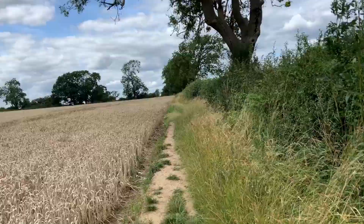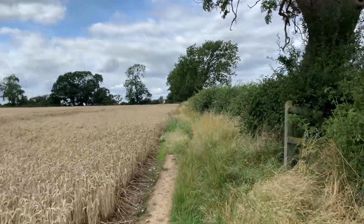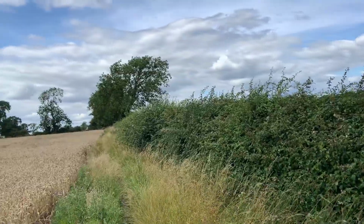But yeah, it continues to be quite windy, as you can hear, but thankfully not too sunny, and also not too humid. About an hour or two ago, going through a really humid patch, less so here.